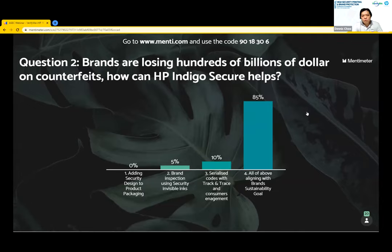Of course, there is more towards brand protection other than the printing side. But on the printing side, this is what we can put into your label and packaging design for your products.